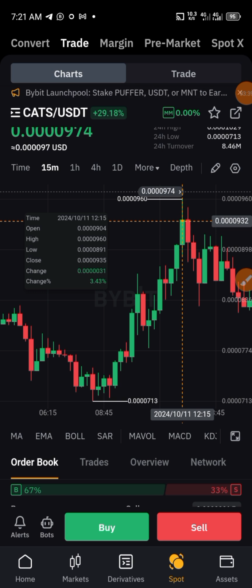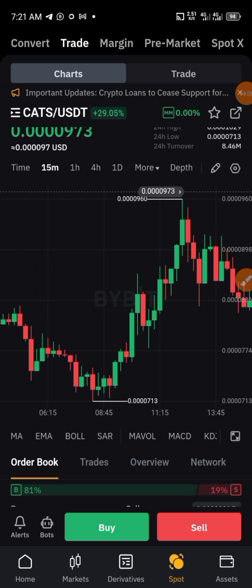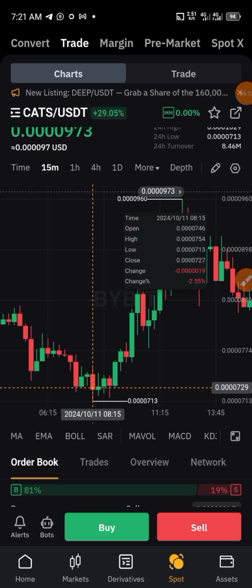Let's see where the next place is. When it went to 0.9, it was at what? At 12 p.m. You can see from that 8 a.m., the 8 was a.m., to 12 p.m. You see, there has been a lot of profit. This time it was what? 4 hours. 4 hours interval.